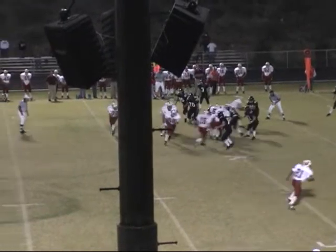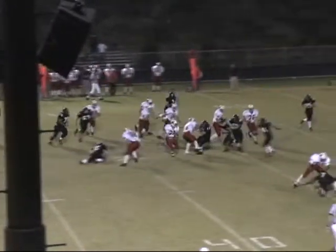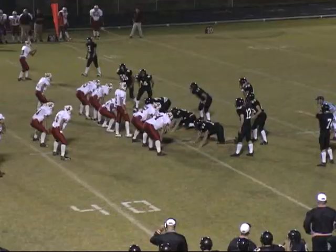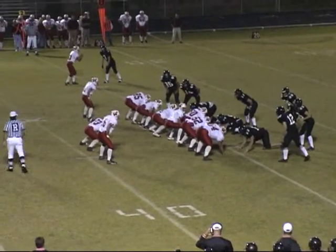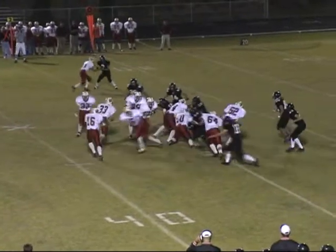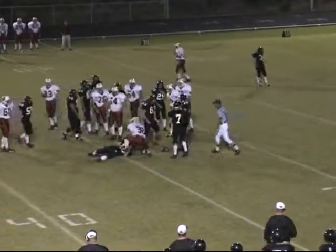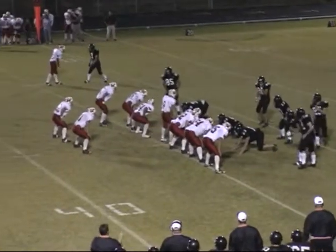Cowboys come up in the wing T formation again. This is just going to be a buck sweep, Barney, to the near side, which was the wide side of the field. Hit hard over here by number 44. Wide receiver to the far side. Stamback under center. Long count. Going to be a double handoff play. This time it's going to be number 32, Scott Green.